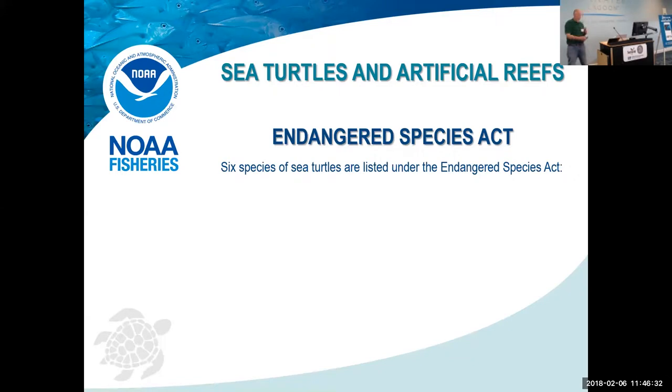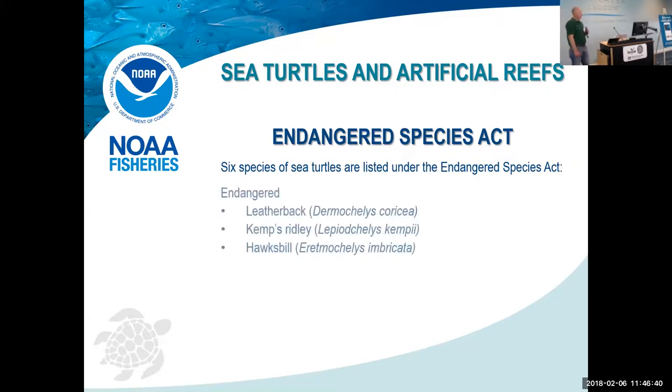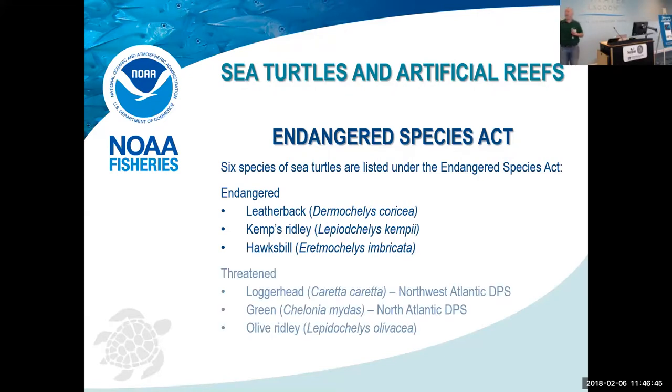We have six species under the Endangered Species Act. Three are listed as endangered: leatherback, Kemp's ridley, and hawksbill. And we also have three listed as threatened: the loggerhead, green, and olive ridley, which the last we typically don't see here in Florida.